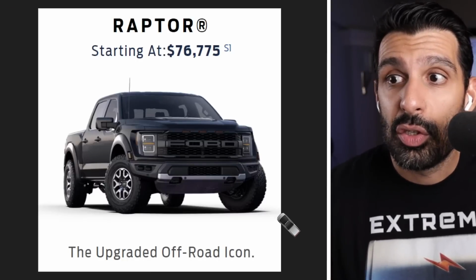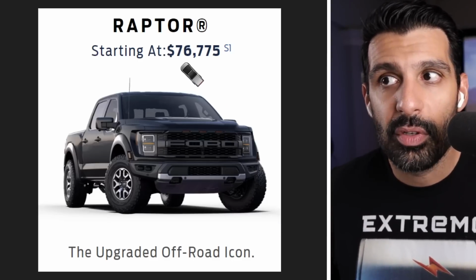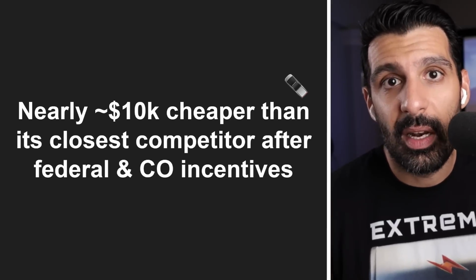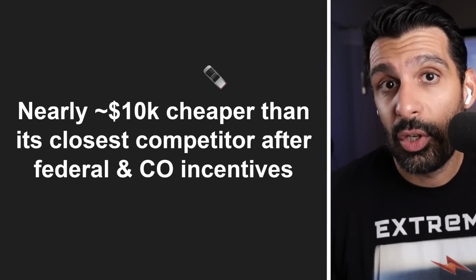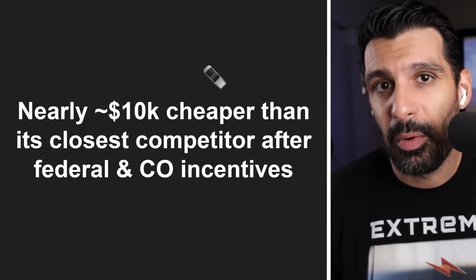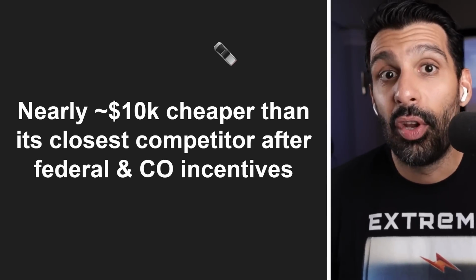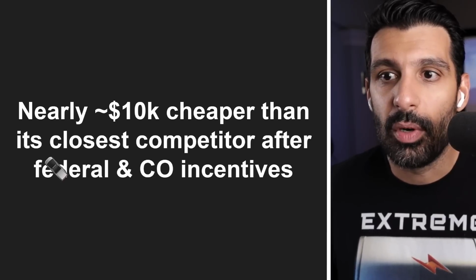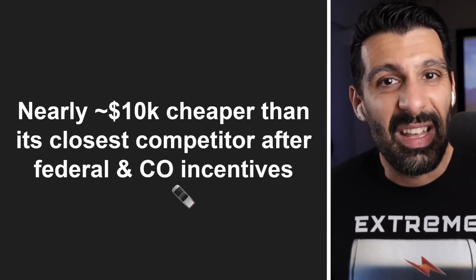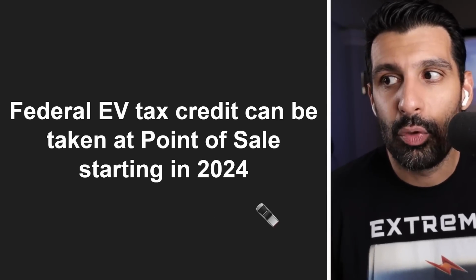Now, if we compare this to its primary competitor, which I believe to be the Ford Raptor, it starts at about $76,775. And with the full incentives, if you're in Colorado, you could get a Cybertruck with better range technically than that gas equivalent and about the same performance. And the looks are completely different. That's subjective, but you could get a Cybertruck nearly $10,000 cheaper than its closest competitor after federal and Colorado EV tax incentives.